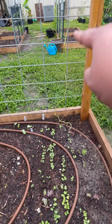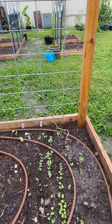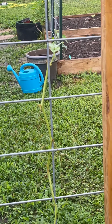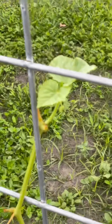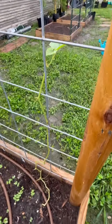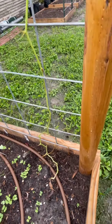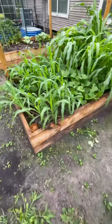I believe that this stem right here, see that? Is an acorn squash. And it looked completely dead, but do you see that? It started coming back. So this is what I mean by not giving up on your plants. I'm telling you, you guys, I really thought it was gonna die. But I thought, you know what? I'm just gonna see what happens. Because I transplanted it is what I did. And it came back. All right, so on this side, we've got a ton of corn.